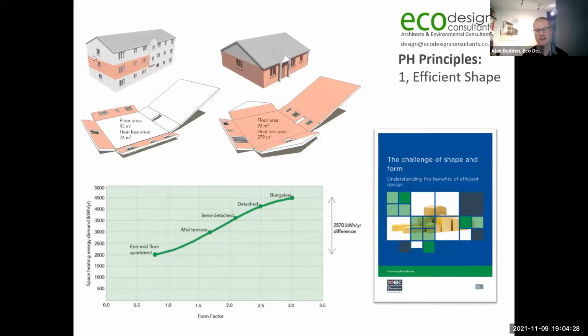If you look at the heat loss area, that's the pink area here, that's the area losing heat. So if you're in a mid-floor flat, you're lucky. And on this one, 74 meters squared of heat loss area. If you're living in a bungalow, however, same layout, same design, everything else, you have 279 meters squared of heat loss area. So much, much more. And what that translates to, if the mid-floor apartment, around about 2,000 kilowatts a year to heat, the bungalow, exactly the same in every other respect, about 4,500 kilowatts to heat. That's both to current building regulations.